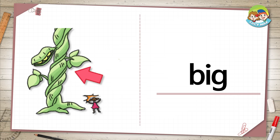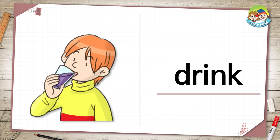Drink. The boy is drinking something purple. It could be grape juice. Do you drink juice? What juice do you like to drink?